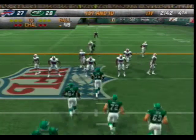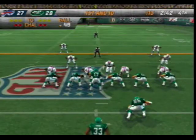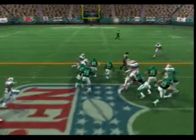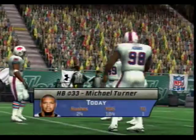It's first and 10. Ball on the 49-yard line. Throw right. Buffalo lines up in a 4-3. On the carry. Taylor comes up to make the play at the 44.